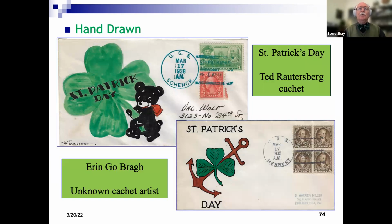And now we're going to move into hand-drawn covers. I think hand-drawn covers are really attractive. Not always one of a kind, but many of them are. At the top, we have a cachet prepared by Ted Rodersberg.